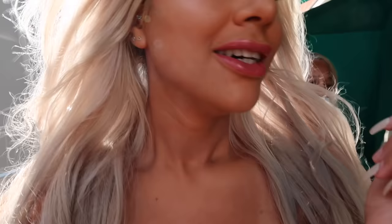I can't really see myself. But at least, do you know what? At least the colours are nude, so it doesn't stick out like a sore thumb.